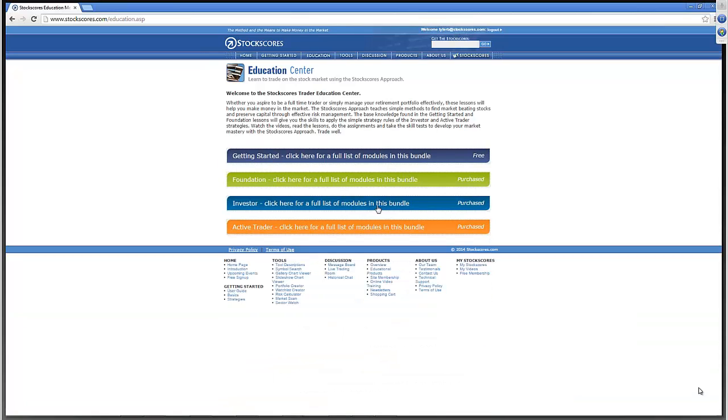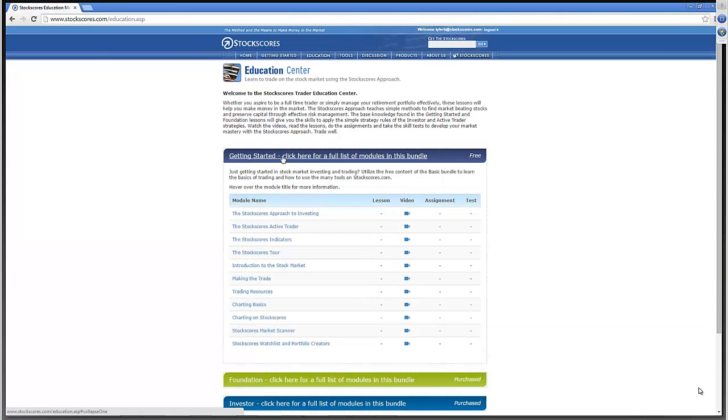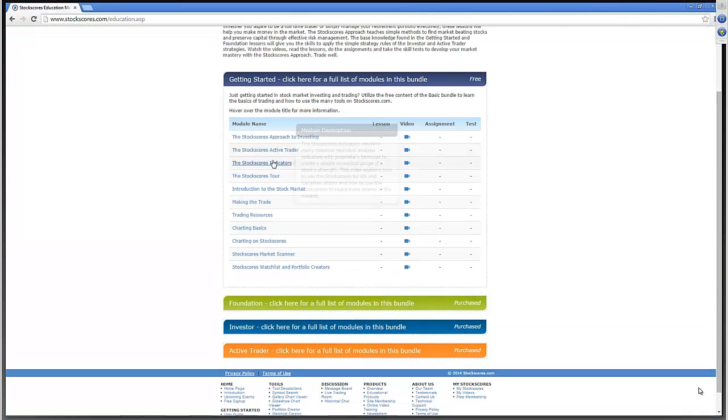So I'll just zip through the 4 component areas. There's the Getting Started area, Foundation, Investor, and Active Trader. Getting Started is all free content, so I can click on Getting Started. If I want to know how the Stockscores indicators work, there's a video for that.